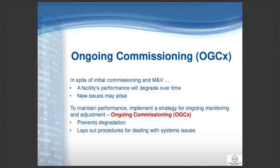Now, again, what's so important about ongoing commissioning? Well, in spite of the initial commissioning and the M&V, performance will degrade over time. It is just the nature of rotating equipment and systems, and drift in control calibration, that systems will degrade and their performance will deteriorate over time. So it really is important to monitor and make those adjustments on an ongoing basis to prevent that degradation.